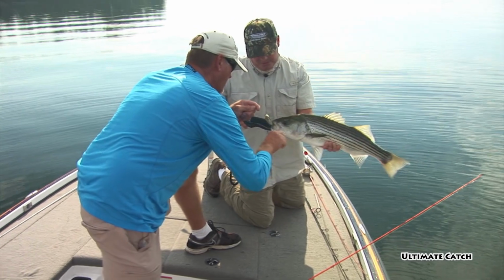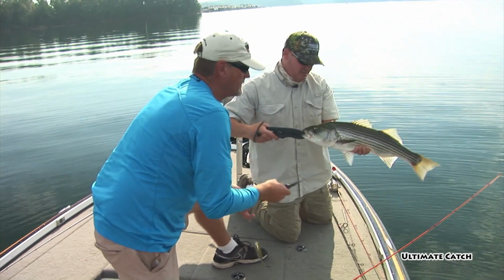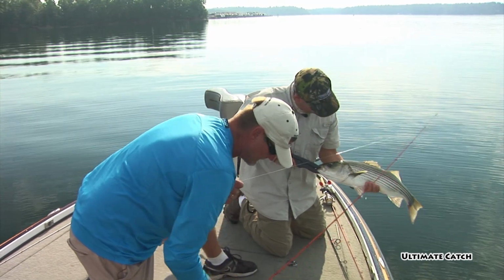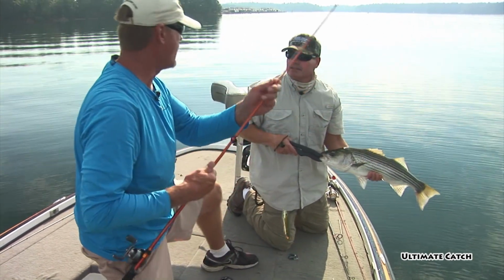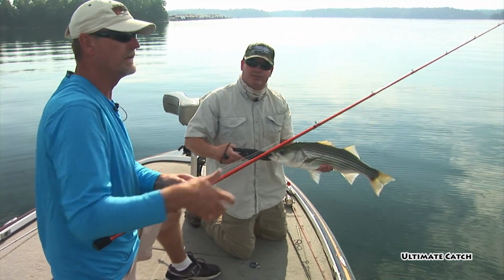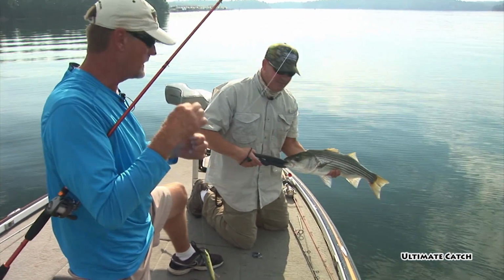It's a hybrid striped bass. No, that's just a striper. That's a saltwater striper. Really? Yep. There's no hybrids in Lanier. They never have stocked. That's the same fish you catch in saltwater. Cool. The exact same thing, huh? They live in fresh or salt. Beautiful. I'm going to let him go.